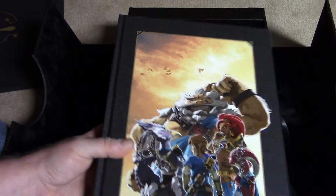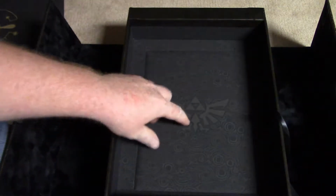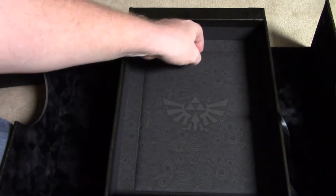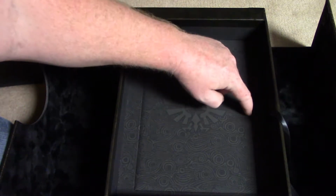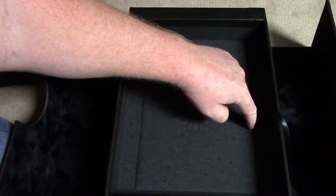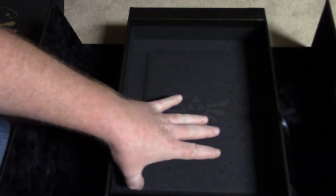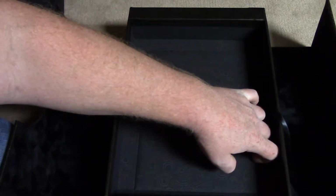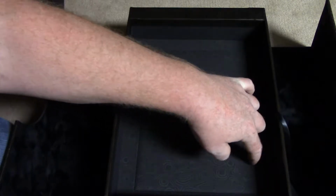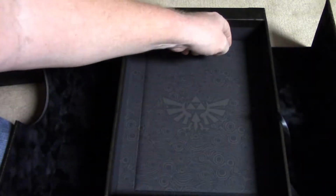So there's the book, and real quick I'll show you just the rest of the contents in here. So you got the Hylian crest here. I'm trying to get my finger in here, but this pops out. I'm trying to be delicate with this because I don't want to mess it up. Come on out. Okay, there we go.